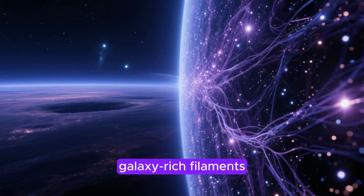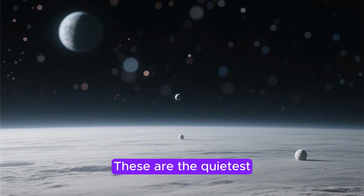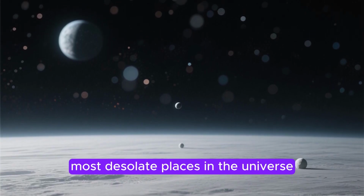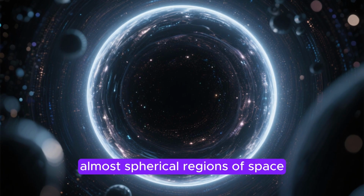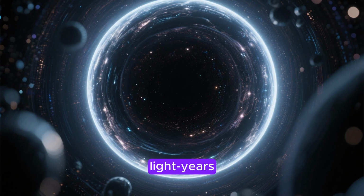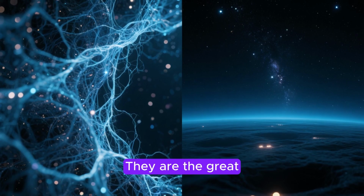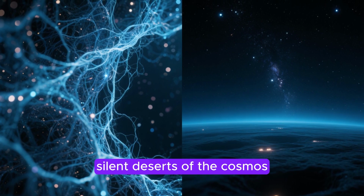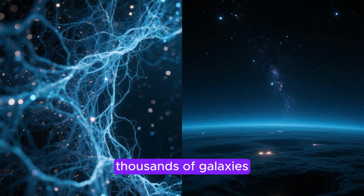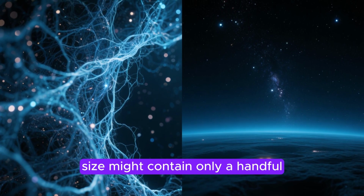Now, what about the spaces in between? Between the bright galaxy-rich filaments lie the cosmic voids. These are the quietest, most desolate places in the universe. Imagine enormous, almost spherical regions of space, stretching for hundreds of millions of light years that are nearly devoid of any matter. They are the great silent deserts of the cosmos. While the filaments are packed with thousands of galaxies, a void of the same size might contain only a handful.